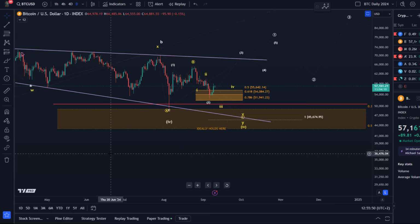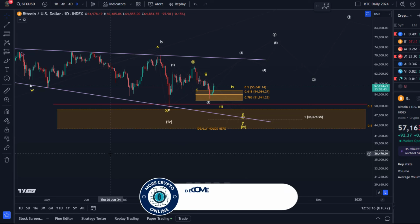However, I'm not going to make the white count the preferred scenario until we get a little bit more evidence. A break above 57k would be a first signal that the bulls are taking control and the bears are losing downside momentum. But it requires a 5-wave move to the upside initially for clear evidence. And we, at the moment, only have 3 waves to the upside. Therefore, I cannot be clearly bullish.